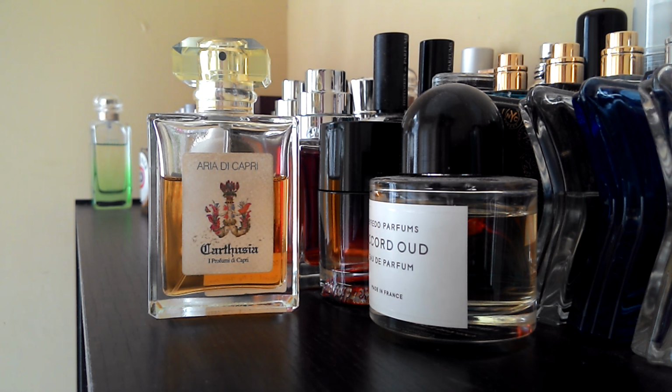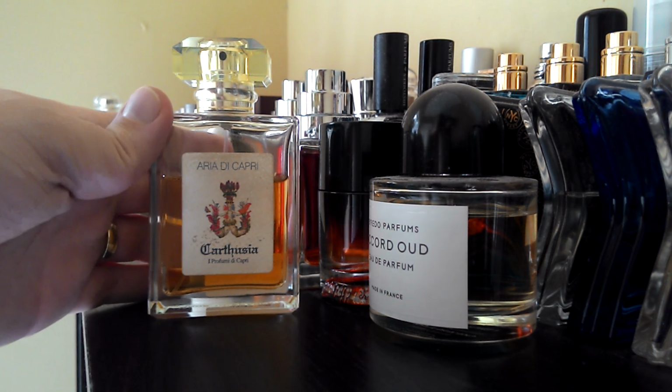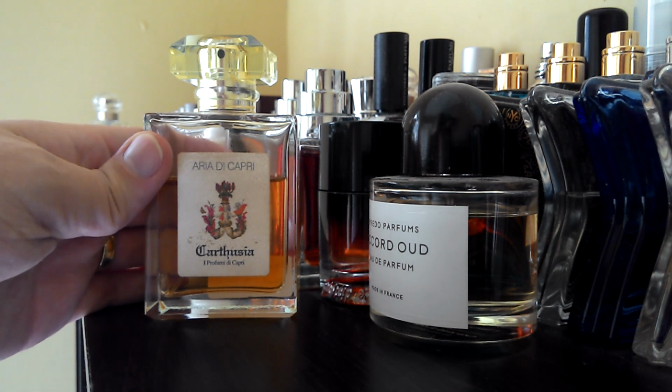Really interesting. It actually reminds me quite a lot of Chanel No. 5, number 5 EDT I should say, but a little bit toned down with the floral note. So this is perfectly right up my alley. Very, very highly recommended.